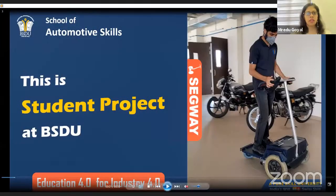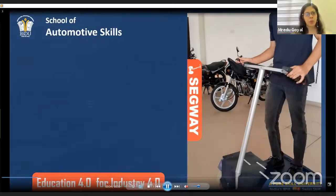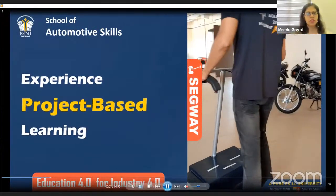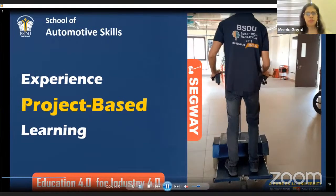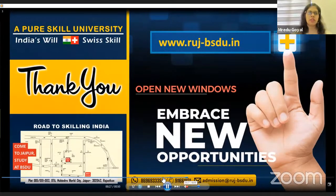So these were the glimpses, and these are some of the student projects at BSDU, the Segway, which is being prepared by a student himself. Students here experience project-based learning. This is another student project, the Stirling Engine.